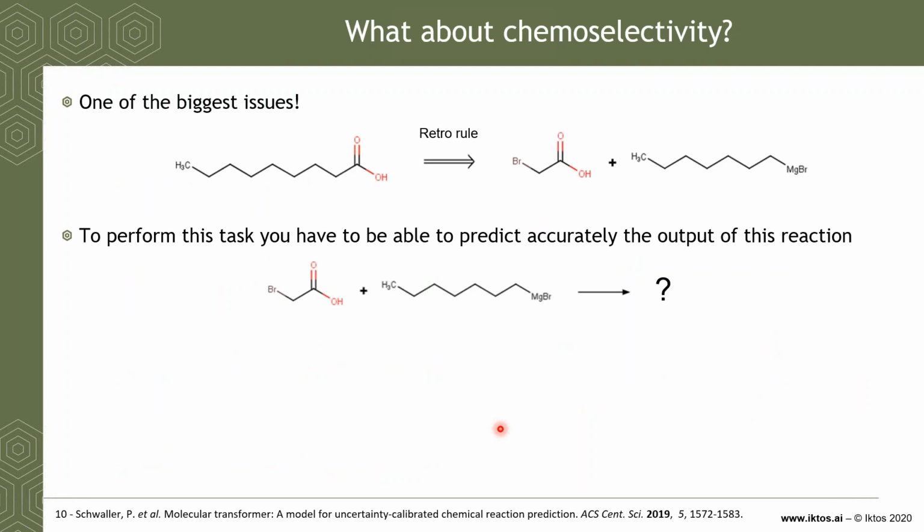Also, what about chemoselectivity? Chemoselectivity is something very important and very hard actually to tackle, because, for instance, if I want to prepare that compound, if I put only one equivalent of Grignard, it won't work, because the Grignard is going to be quenched on the acid moiety. If I put two equivalents, it's going to work. And very often we don't have this type of information in the database we have. So that's why it's a very difficult task to deal with chemoselectivity.